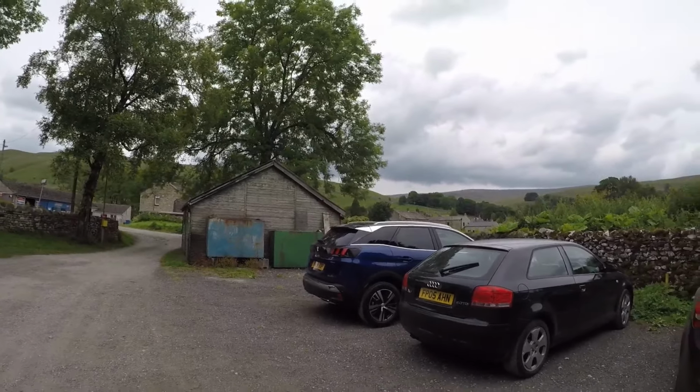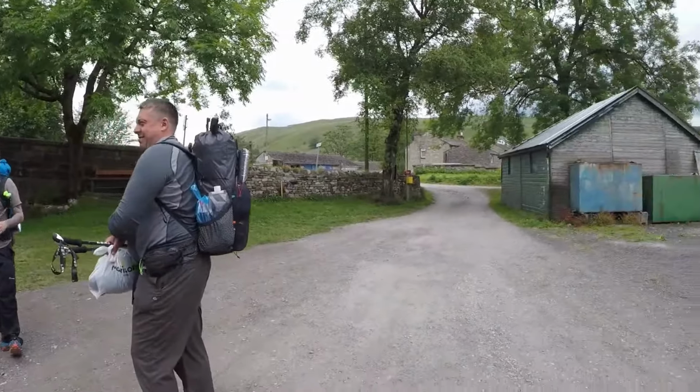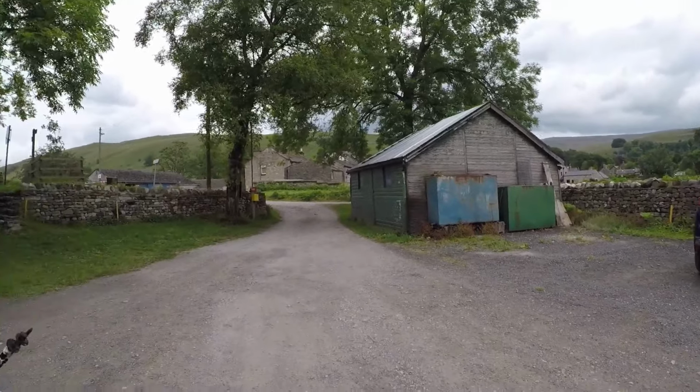I've got 13 kilometres to do today. And we've got a bit of a crowd with us today. So yeah, we're going to head off this direction and look forward to a good camp.